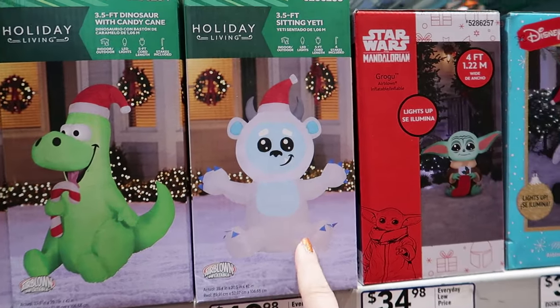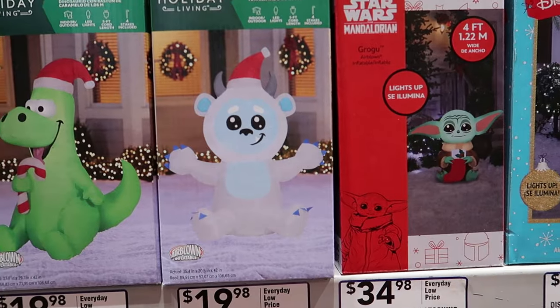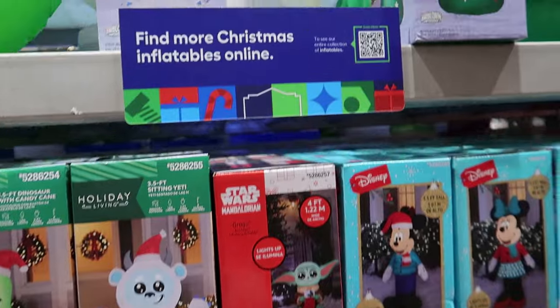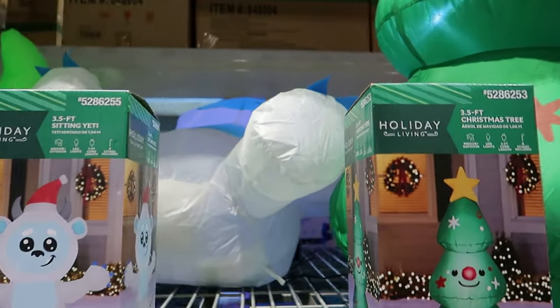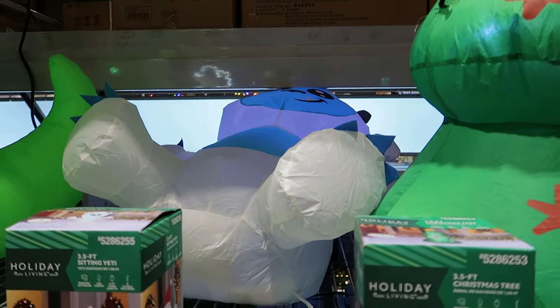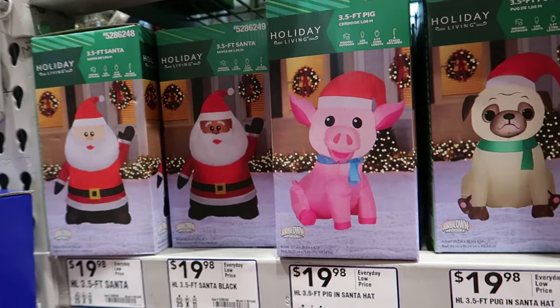That's super cute. Oh, and look at the Bumble here. He has little horns. It seems like Yetis are increasingly getting horns on their head, but he is up here, but it looks like he took a tumble. Are you okay, Bumble? He fell down. Let's see what else we have here in the blow-up section.